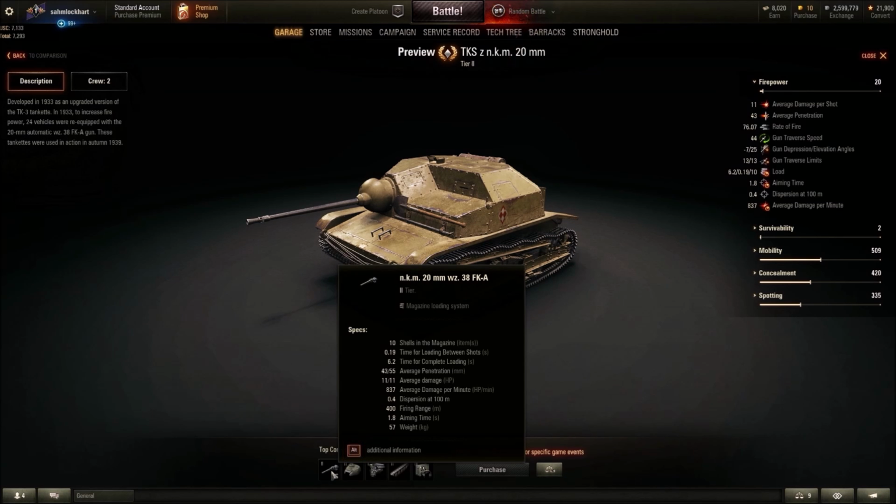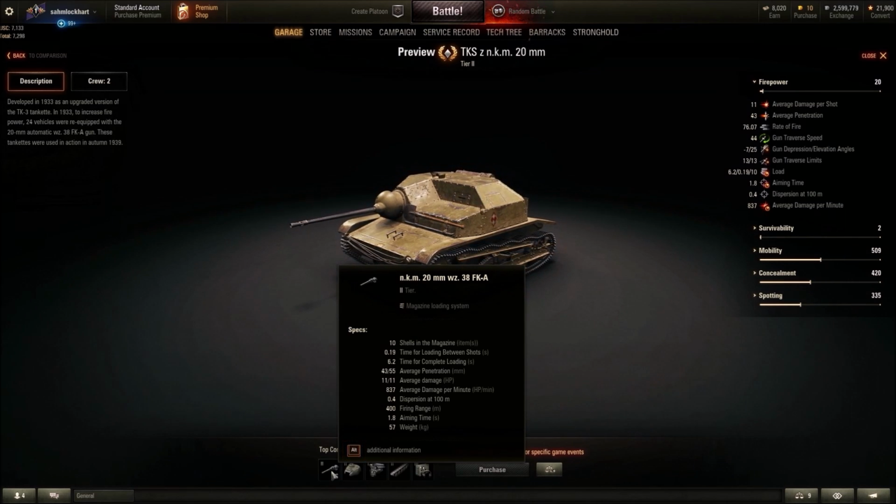Time loading between shots, very quick. It doesn't tell you. I'll show you guys the full stats, but you should burst at 2 rounds per shot. So you burst like 5 bursts of 2 rounds each. So 10 rounds burst. Takes like 6 seconds to reload. And average penetration is 43, which is pretty good. 55 for the gold shell, which is great for tier 2.